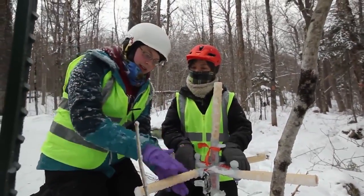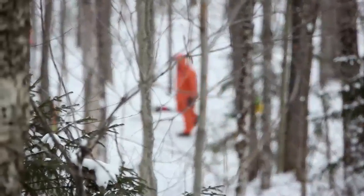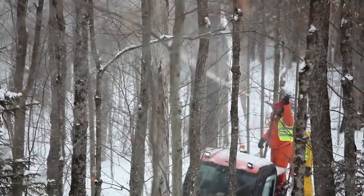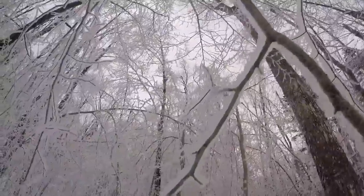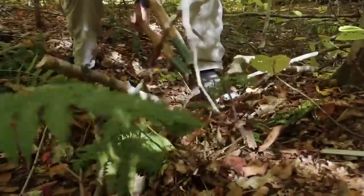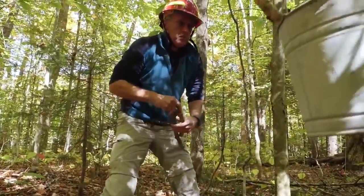They set up 10 plots, each about the size of a basketball court. Some got no ice, some got 1/4 of an inch, which is pretty light. Some 1/2 inch, the equivalent of a major storm. And some got 3/4 of an inch, considered extreme. Now they're into a multi-year effort to monitor how the forest is responding.